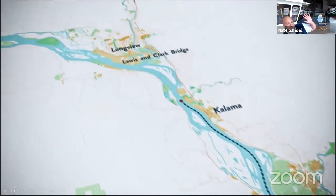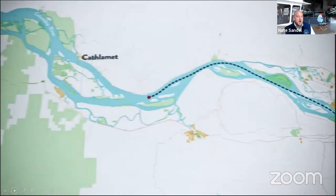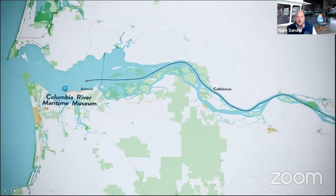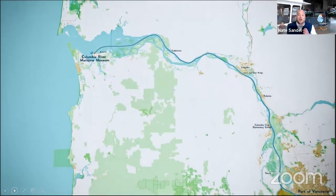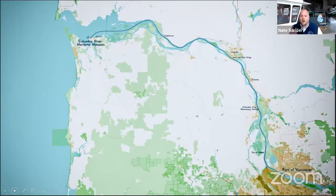the students at Columbia City Elementary School, under the Lewis and Clark Bridge, past Longview, around Puget Island and the ferry at Cathlamet, and then all the way, hopefully, right in front of the Columbia River Maritime Museum, where we will go out, retrieve the mini boat, put the sail back on, and send her out into the Pacific Ocean for what I know is going to be a magical, amazing journey that will hopefully end in Japan. So that is our mini boat journey.